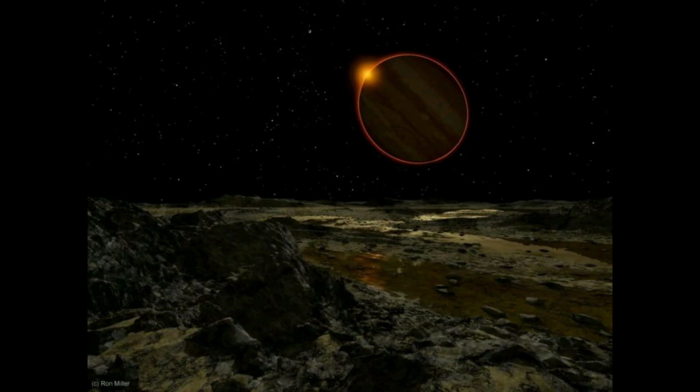Jupiter. This is what the sun looks like from Europa, one of Jupiter's moons. It is much, much further away, at 779 million kilometers from the sun, 5.2 times greater than the distance between the sun and the Earth.